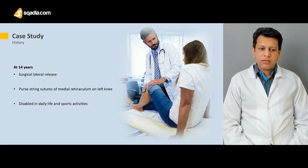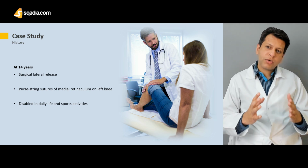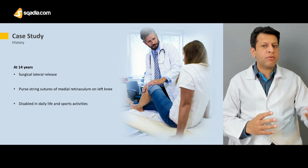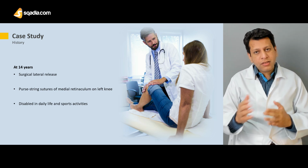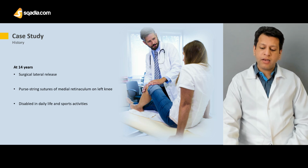At 14 years, there was a history of surgical lateral release with burst-ring sutures of the medial retinaculum on the left knee, disabled in daily life and sports activities. Now that means whatever happened started around the time of teenage or probably the adolescent stage, maybe before that. She has undergone some surgery for the kneecap, and then she's still suffering from the same problem with chronic instability of patella.